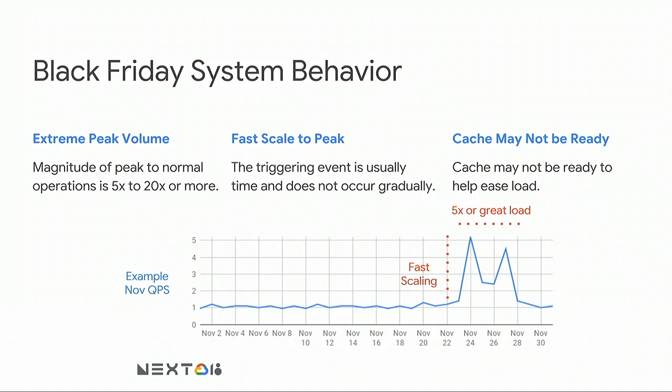To try and level set a little bit, what we're going to talk about is some of the differences in behavior of a Black Friday and why, as we go through this, you'll understand why it takes a lot of extra planning and preparation. So Black Friday events are usually defined by extreme peaks in volume, so having 5x up to 20x of normal load, a dramatic increase in the amount of queries per second that you have. Also, requiring fast scaling in often cases. So you will have situations where at a particular moment in time, 6 a.m., 8 a.m., et cetera, that certain things start to happen involving a Black Friday that suddenly causes a fast spike as well. So you have to have systems that respond to that dramatic scale very quickly.